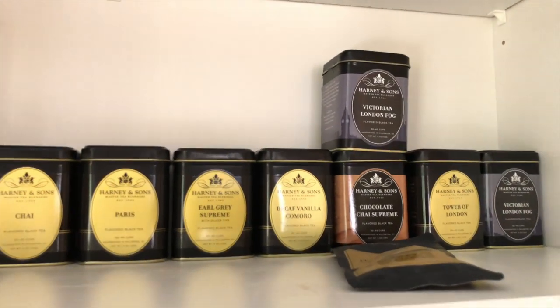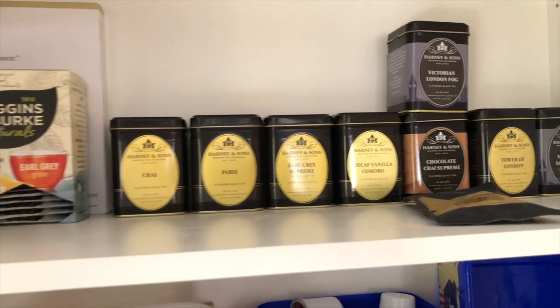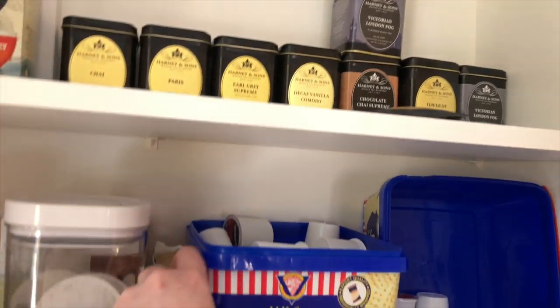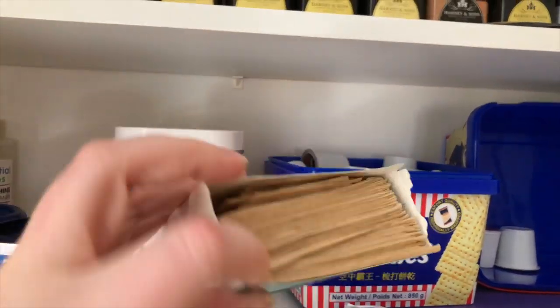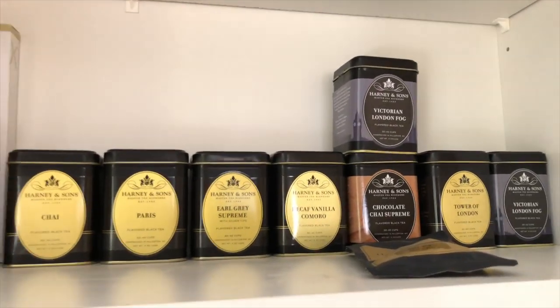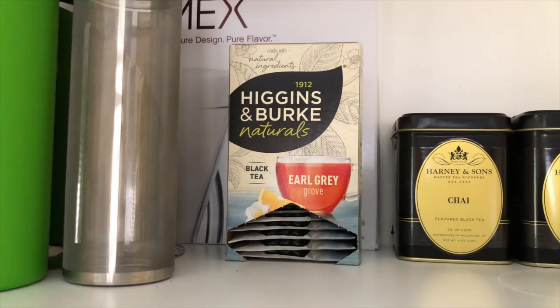Everything else is definitely Harney & Sons, which is my new addiction. And that's pretty much it. That's all I have left. And then I have these little like tea sachet things that I can put all this in, because all of this is loose leaf tea, with the exception obviously of this one.